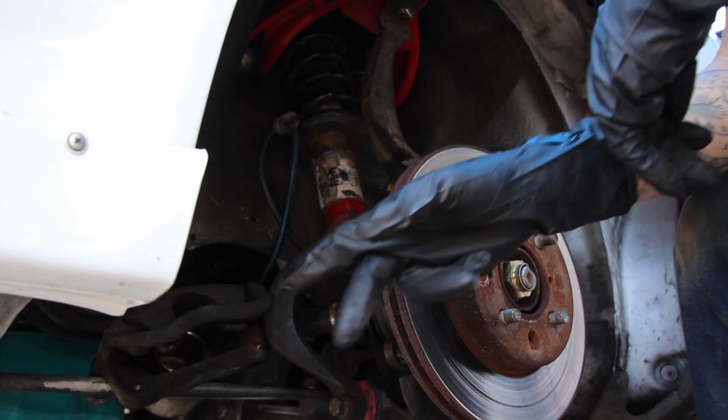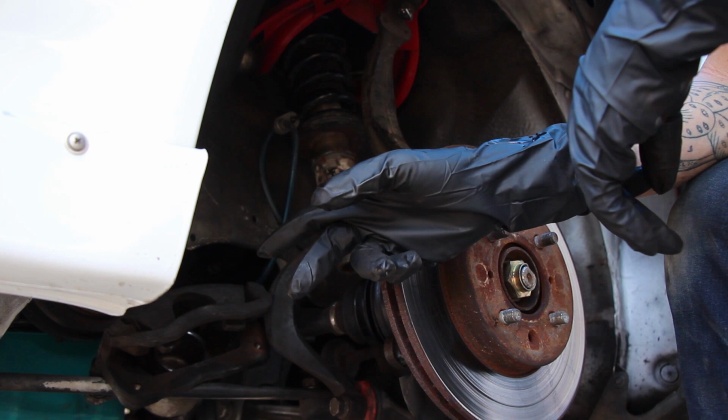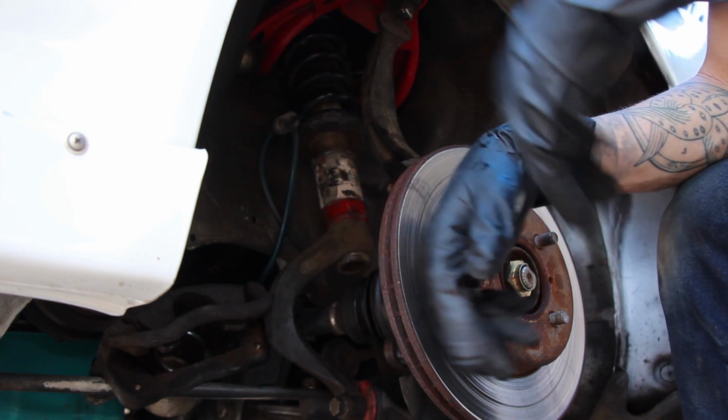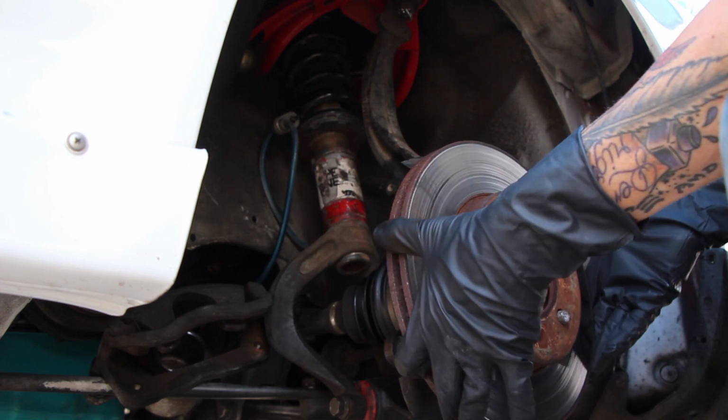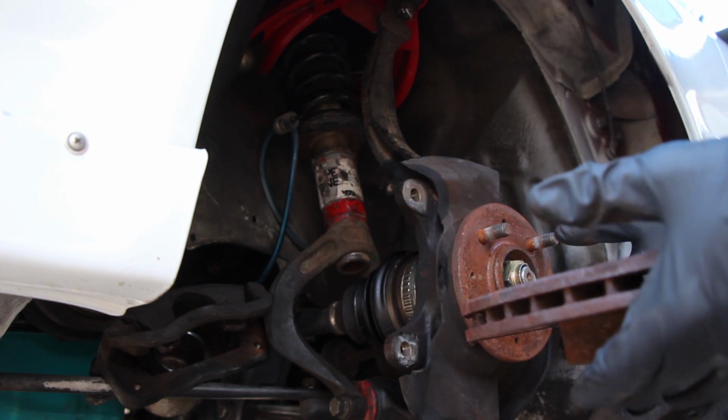So the bottom slide pin on this caliper is stuck, so I've got to try and get that off so that I can grease up the pin. I've got the caliper off, so I can slide the rotor right off.